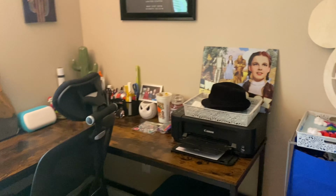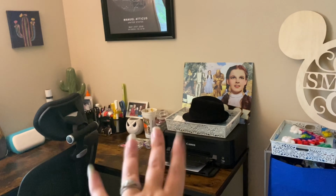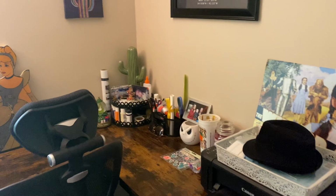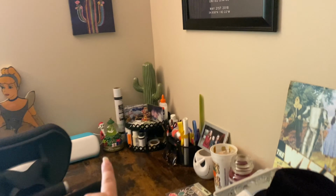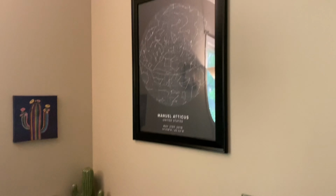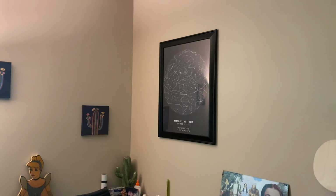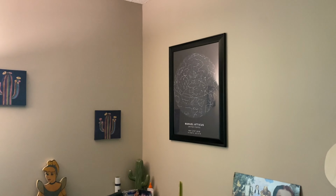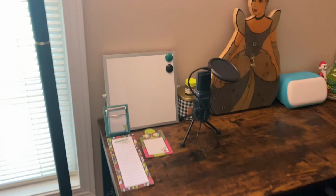So over here is my desk. I just have a printer and, you know, desk stuff. I have a lot of stuff for my book business, but I also have my Cricut and vinyl and paint and all the things. I also have my beautiful map print. I don't know why I couldn't think of that word. Right there, I have a couple of cute little cactus pictures because I kind of have a little cactus theme going on over here.